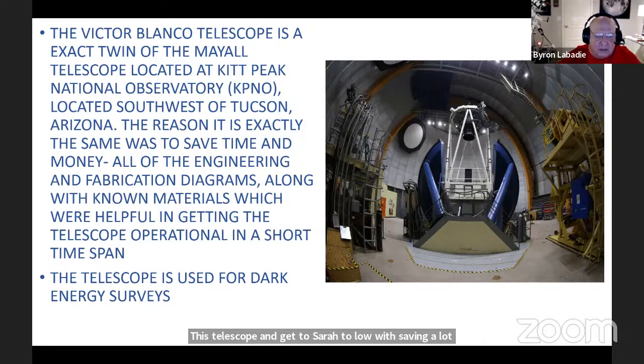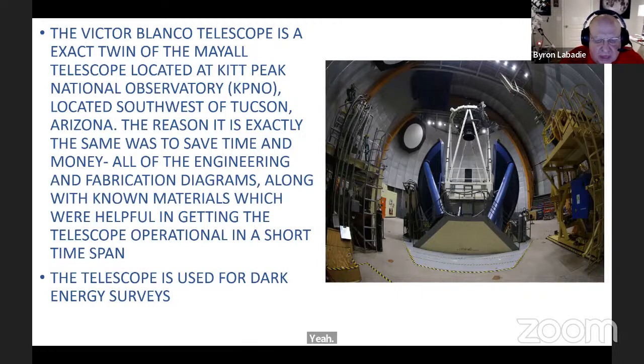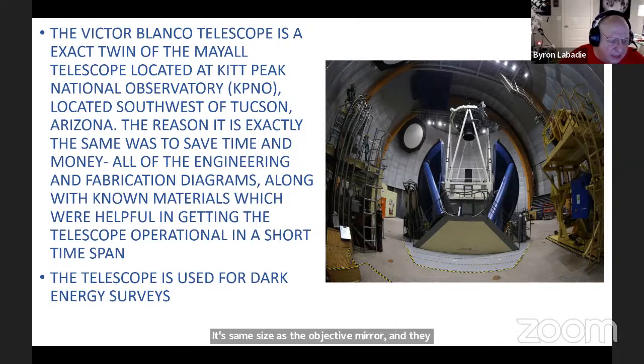And if any of you are astrophotographers and familiar with taking flat frames, most of these telescope domes now, if you'll see, have behind the telescope to the left a flat frame screen. That white circle. And the telescope is pointed at that. It's the same size as the objective mirror, and they take their flats with that before doing optical imaging.